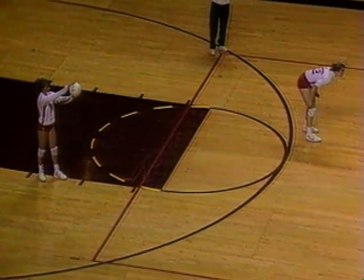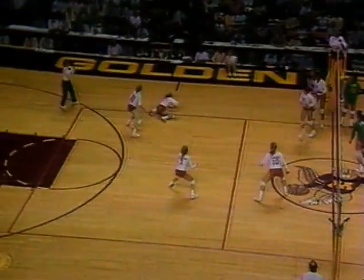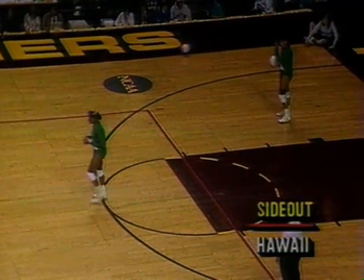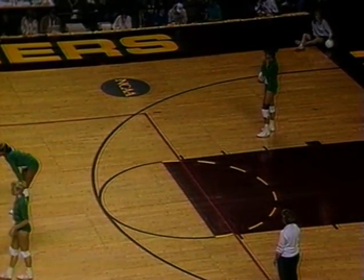Texas on a run of 5. Shishchak with the serve. Good pass by Golden. Back set, Robbins. And down the line, Mary Robbins. We've talked about her knee problems, but she responds with a clutch kill. Difficult spike down the line from the right side. The dig was almost made. Another chance for Texas. Mary Robbins will serve.